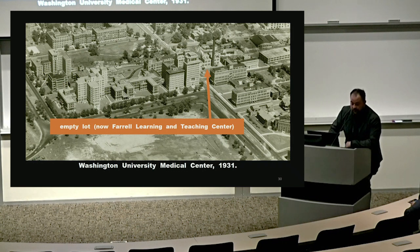We are right here in what would be an empty lot in this photograph, but this is the FLTC location today. And so my point is not only are these locations nearby, but also some of the buildings that were segregated are still here on campus. If you've ever walked through the main thoroughfare of Barnes U.S. Hospital, you would have walked right across the top of the 0400 ward.